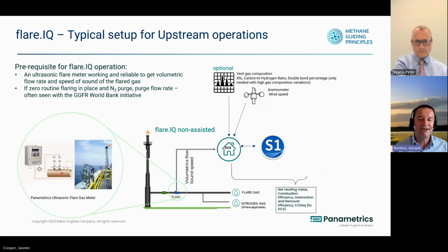In those lines, it's very common to have control valves, and those control valves also will need to be known in terms of their positioning for the opening. And the Flare.IQ system will also look at the data and provide the set points to the control system for the control system to trigger the opening of the valves and optimize the destruction efficiency and the combustion efficiency.